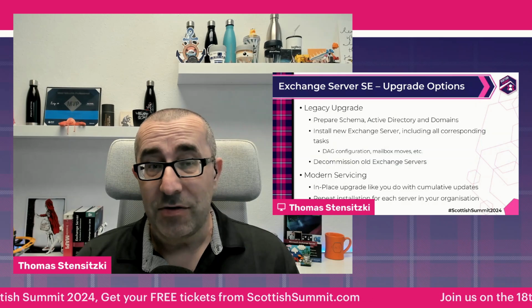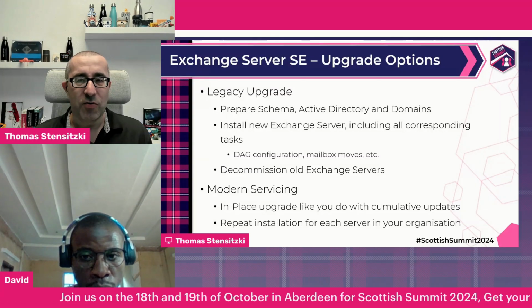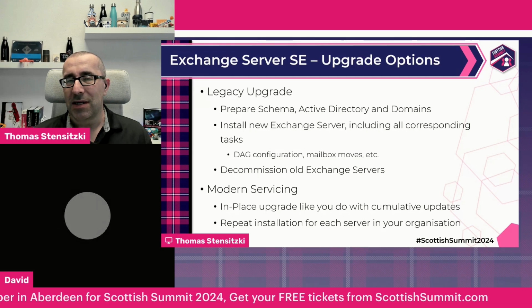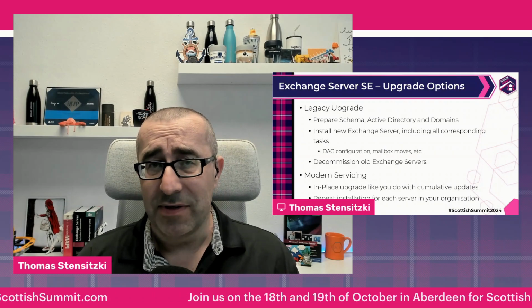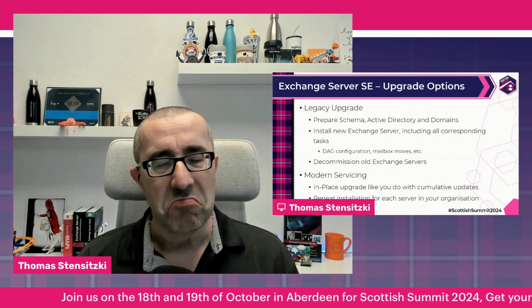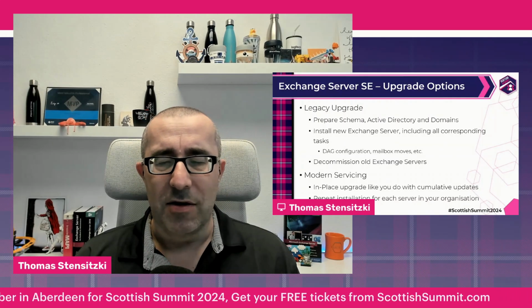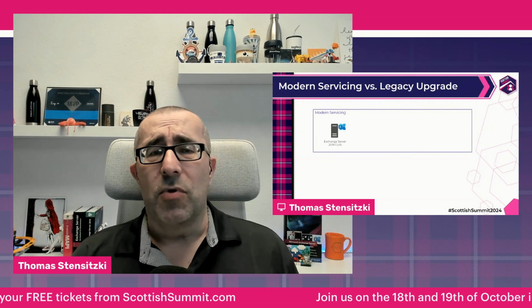IT personnel. And for my fancy term, there's something that we call modern servicing. This is an in-place upgrade, something that we've used for quite some time as well, because it's just taking a server into maintenance, installing a CU, taking the server out of maintenance, and we are good to go. And repeat this installation for each server in your organization, and we are fine. So no setting up servers in parallel. So much easier to do. Let's take a look at modern servicing.